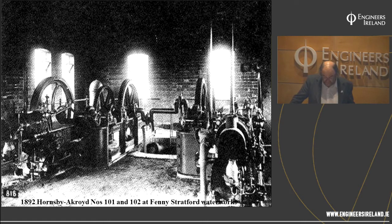They worked for 30 years in this location, and then one of them was sold to a local Bentley timber merchant, and after 49 years, it was returned to Hornsby's, who had it in the entrance lobby of the Research and Development Department until a few years ago. It was looked after there by a fellow called Ray Hooley, who's a great Hornsby historian, and it's now in Germany in the MAN Museum, because MAN now own the Ruston business.